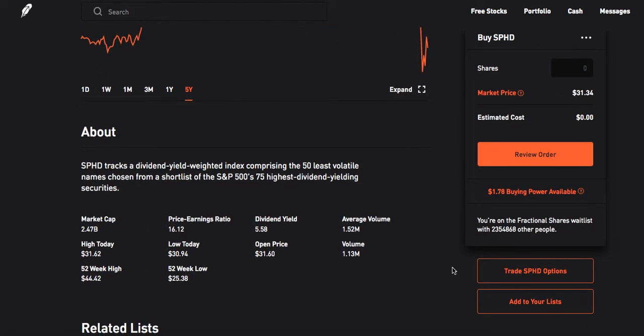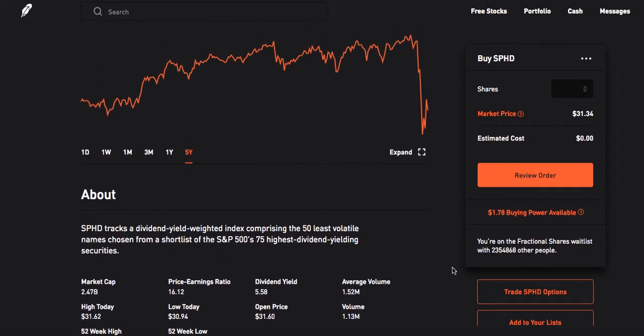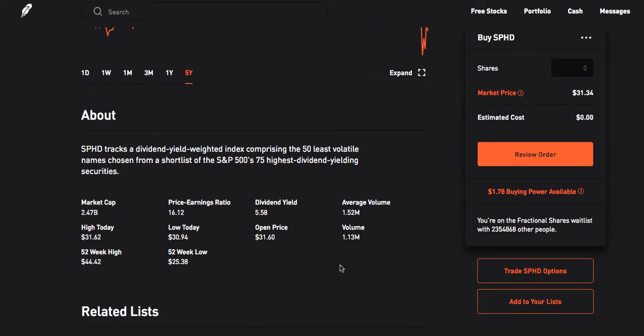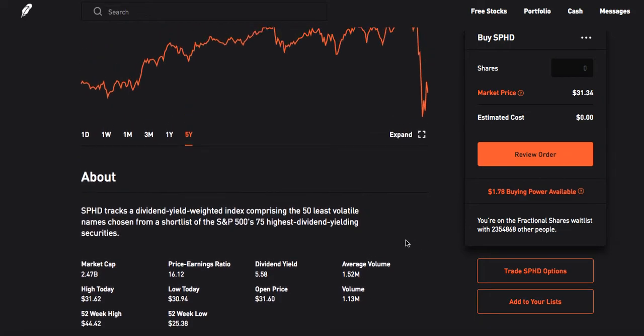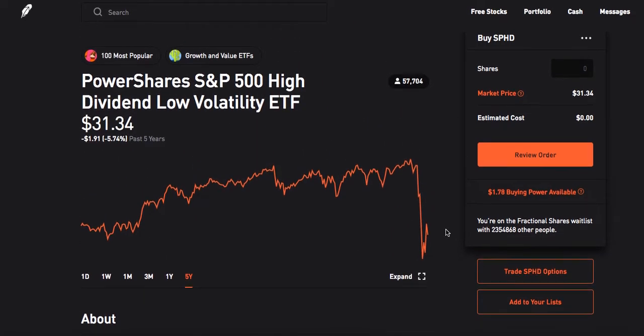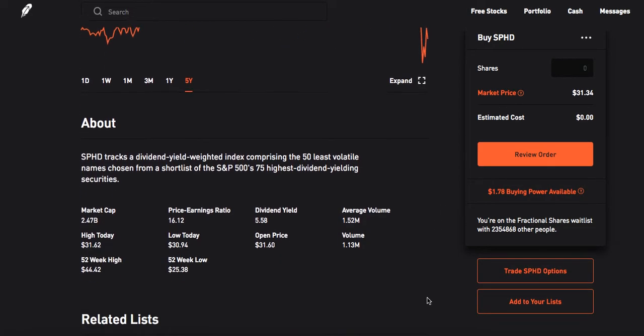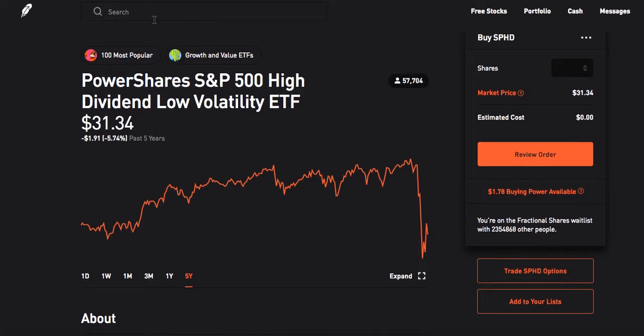Every month you're going to be paid out on the same day. So if you're looking for that recurring payment, SPHD is going to be your way to go. The expense ratio on this is going to be a little bit higher than normal. I believe it's about 0.7%. Just a lot more management to keep this fund going. They're pretty much always changing the dividend yielders as things get cut and whatnot. So that's going to be the fourth ETF on our list.